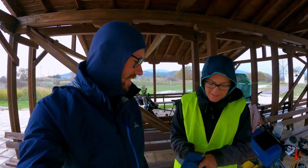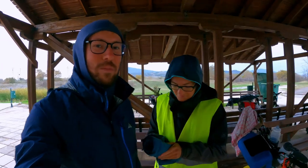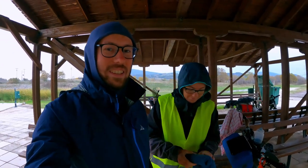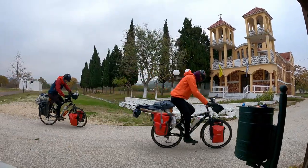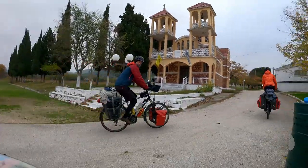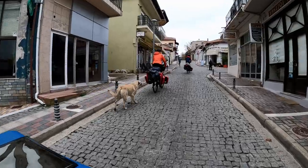And we're not going alone because we met a cyclist couple, as we mentioned yesterday. Lucas and Marlena. And yeah, it's going to be cool that we're going to be traveling together for a little bit. We'll see how long. So we found new friends.